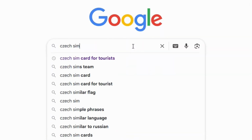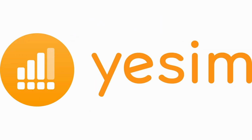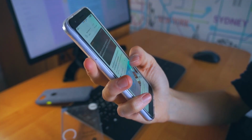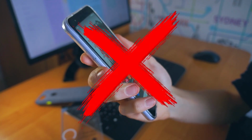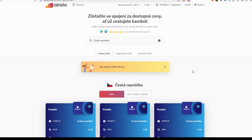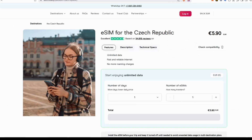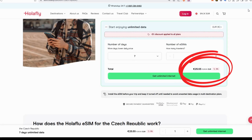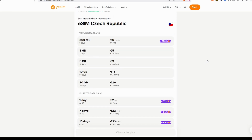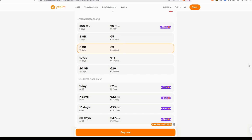If you Google Czech SIM card for tourists, you'll probably see a bunch of online eSIM services like Airalo, Holafly, or Yesim. They're super easy to use, just buy them online and you're connected in minutes. These services are convenient, but they're also not the cheapest. For example, Airalo charges about €9.50 for 5 GB of data. Holafly gives you unlimited data, but it starts at around €25.55 for just 7 days. And Yesim has 5 GB for €9, which sounds better, but it's still data only, with no phone number, no calls, no texts. So yes, they're convenient, but you're paying for that convenience.